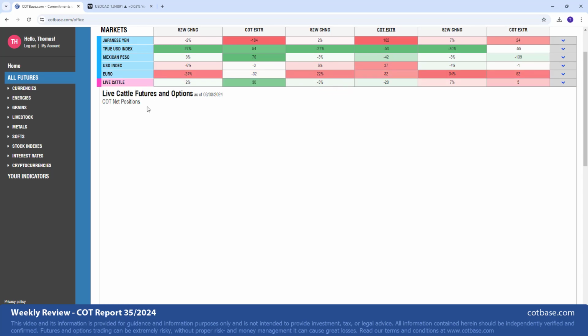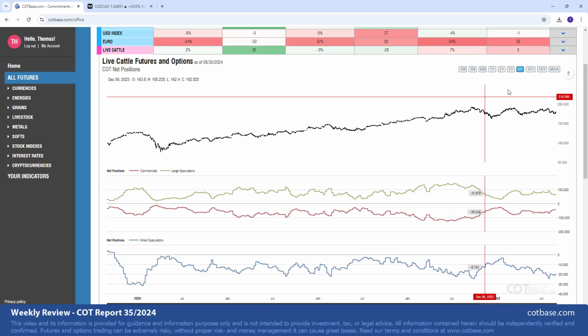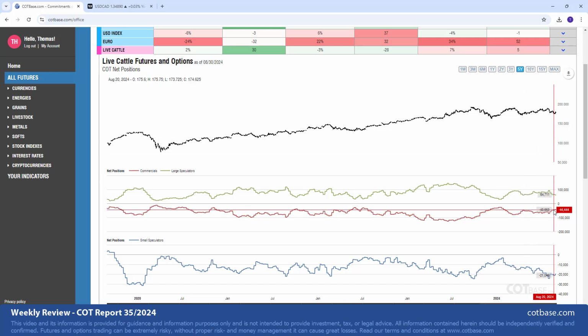Let's have a look at live cattle. I know it's just a 28 report extreme, but hey, why not? I tend to always look at it from the commercial side first. I know a lot of you out there might say, well, large speculators are the ones that are following the trend or creating the trend, I should say. However, at extremes, I'd say commercials have a greater knowledge of the market.